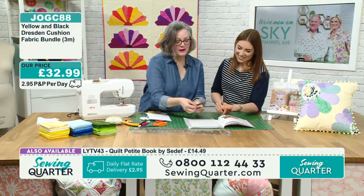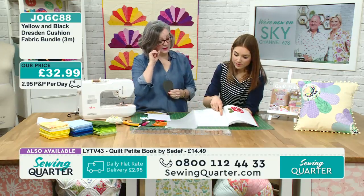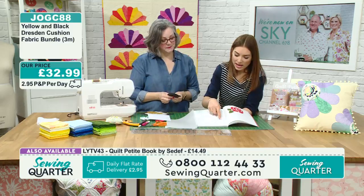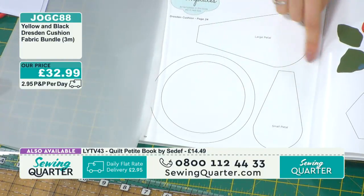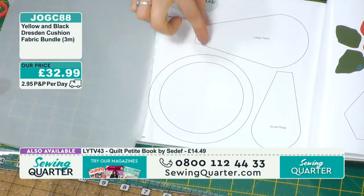So those are my templates. There we go. The circle ones, you don't need to cut that out. I'll tell you that in a minute. So that's a slightly separate one. These two here, you've got the small and large petal. This is all in the book, which is that bottom graphic on your screen, the Quilt Petite book. So you can take both of those petal-type shapes.